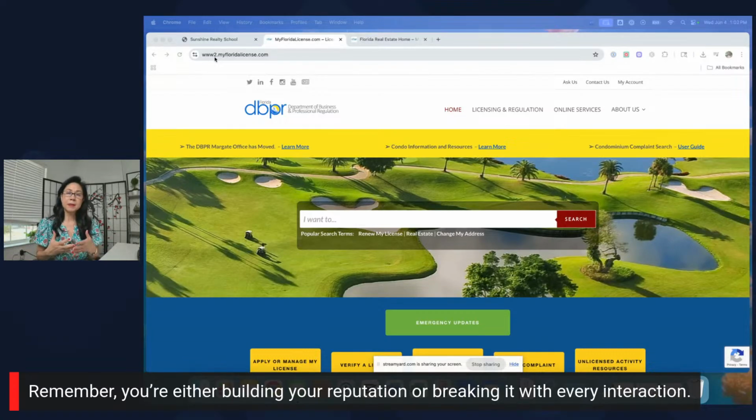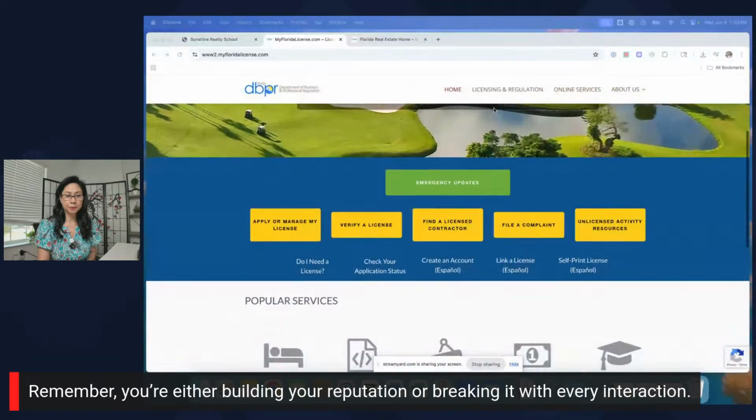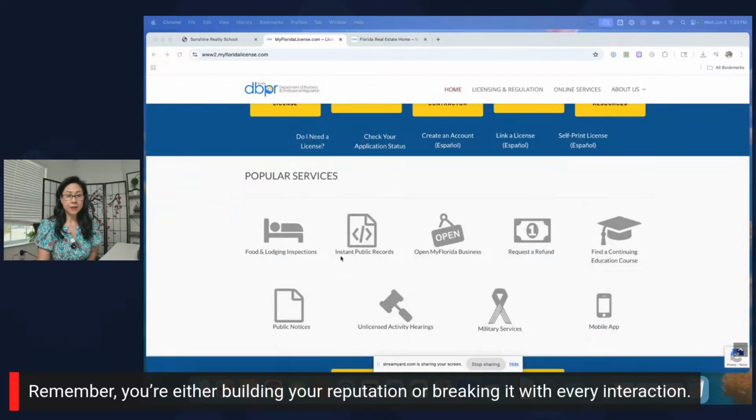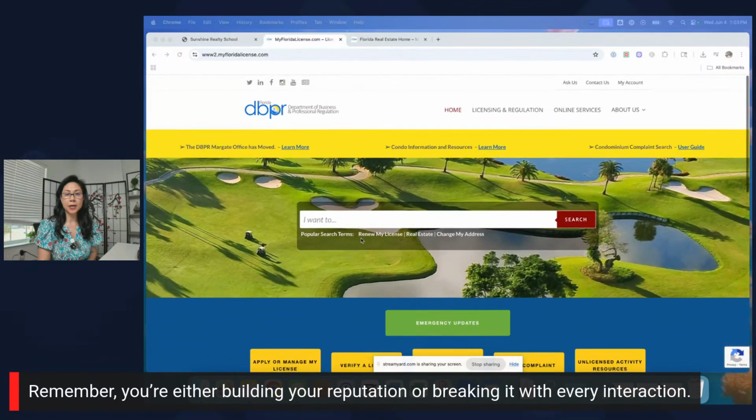This site isn't specifically for real estate. This site is for anybody who's going to need a license in the state of Florida, so that is why it looks like this. This is the first page that you're going to go to. You see licensing and regulation here. You've got other things like verify a license, file a complaint. This also, like I said, takes care of anybody who needs a license. So what we're going to do is go to licensing and regulation.